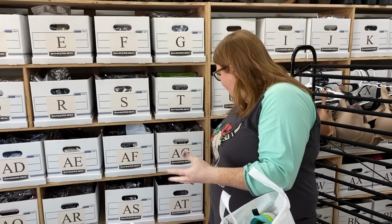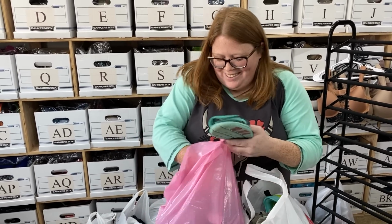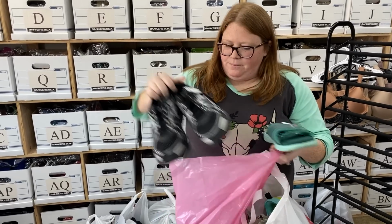Labor Day weekend, so lots of sales going on. I think the thrifted items is around 70 items or so. Mostly, I feel like I might have got some clothes this time too. Whoops, I kind of forgot what I got. It's been an action-packed weekend for us, a lot of stuff going on.